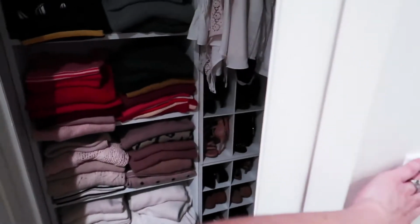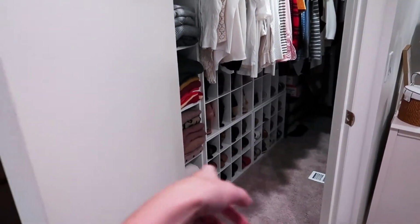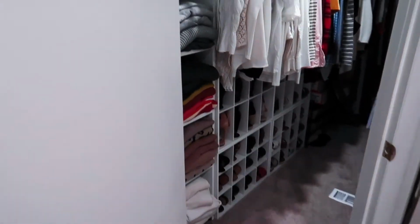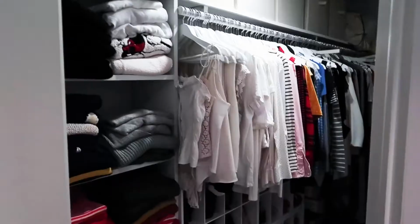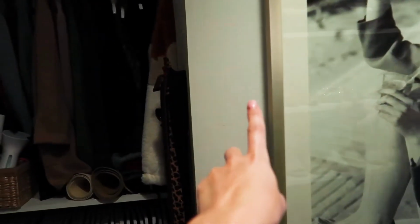So in here, it's pretty messy. I'll just show you guys a little snippet. But basically this is my closet right now. It's pretty basic. I bought those shoe organizers, which are amazing, from the Container Store, but this shelving was already built in, and then a long rack. There's some more shelving at the back. But basically this goes all the way around to here. So that door that I showed you is right out there.